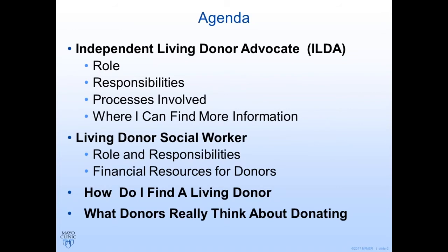So what I wanted to go over today is what is the role of the donor advocate and the responsibilities it entails, the process involved when a donor comes to the Mayo Clinic Transplant Center, and where a person can find more information. I'm also going to flip on a hat today of the living donor social worker, because my colleague was not able to be here today, but she has some important information she shares with donors and what her role and responsibilities are, and the financial considerations for donors. How does a person find a living donor if they don't have one in their particular family? And what do donors really think about donating?